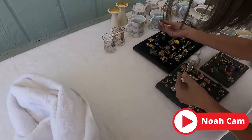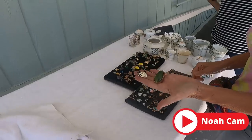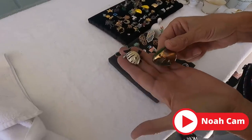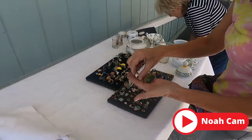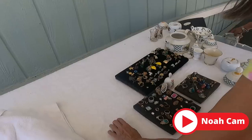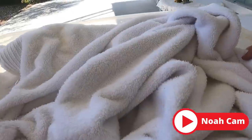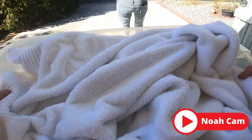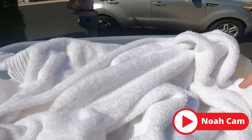I'm still looking at jewelry. I can put them in there. And these are Lenox salt and pepper shakers. I'm going to get these, too. And then a little fish. See, the cash is going fast. Thank you so much. We got a whole thing of them.